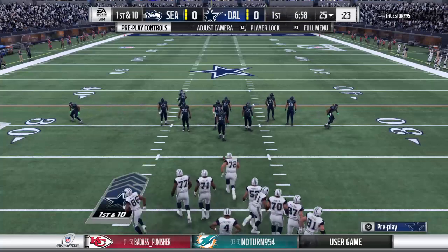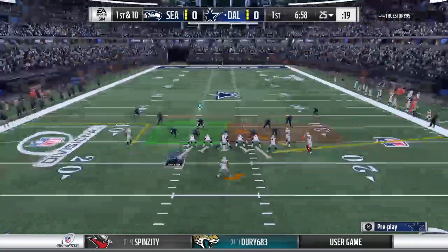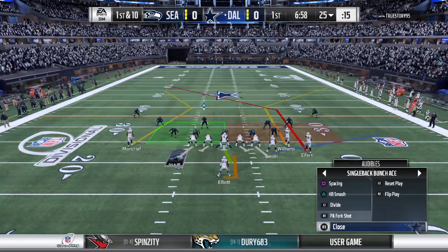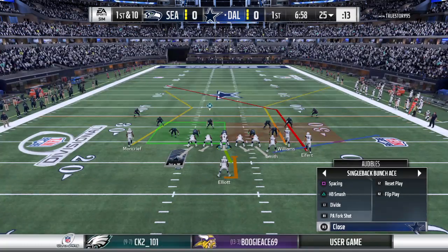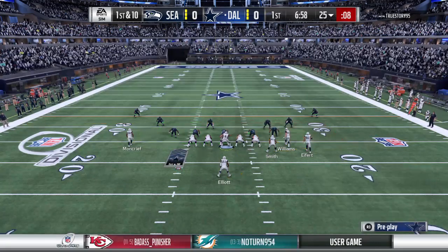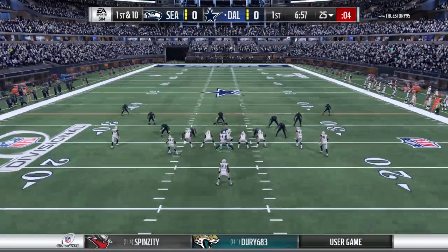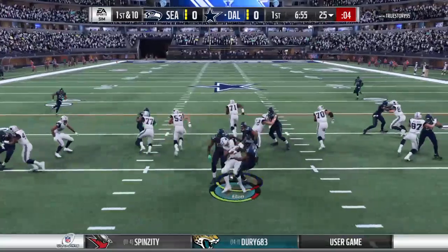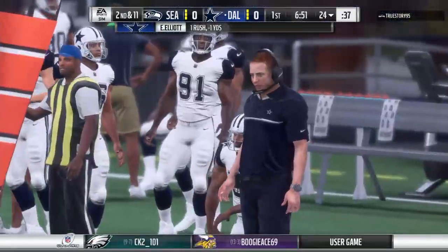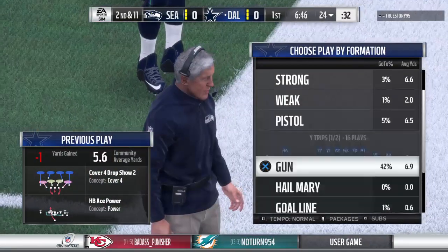And the D looking like they may blitz. Now the first carry for Ezekiel Elliott. And he will lose yardage and be backed up to the 24. That's going to go as a loss of a yard, and it'll be second down.